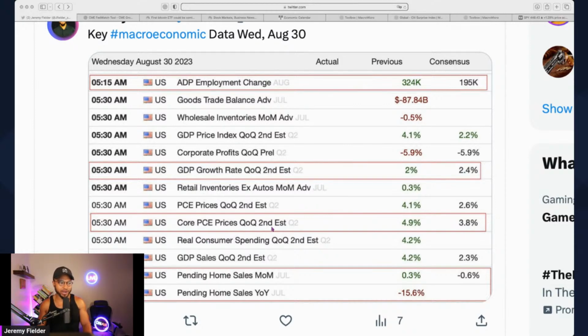Core PCE prices, that's another one. This might not be great going in. It's expected to come in at 3.8%, and I'll report on this tomorrow. These are the early numbers coming out for tomorrow's market. What you want to see on ADP private employment is consensus. You want it to meet expectations. I don't know exactly what the number would be to be bearish, but you don't want it to be too high, right? If it does come in below expectations, bond yields should respond.